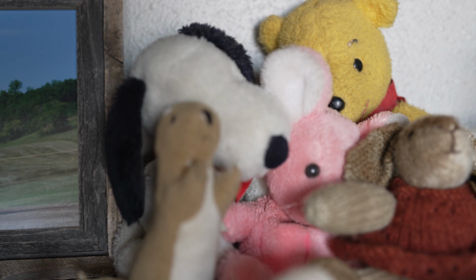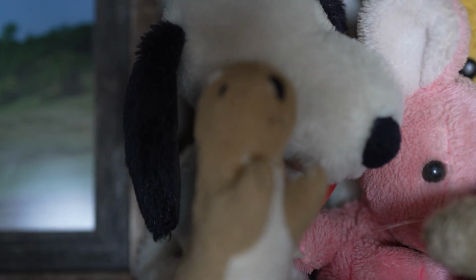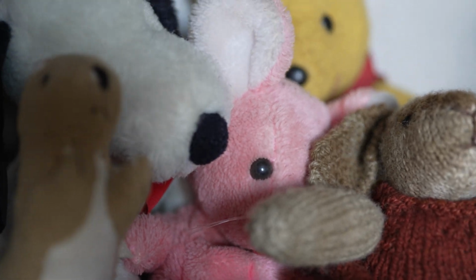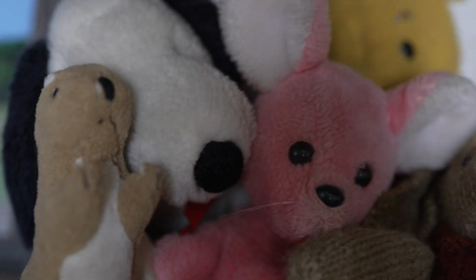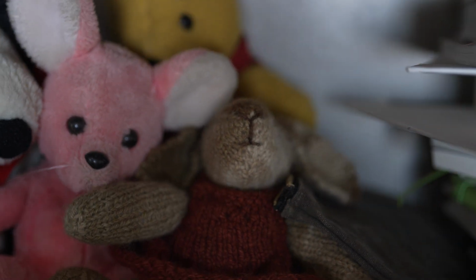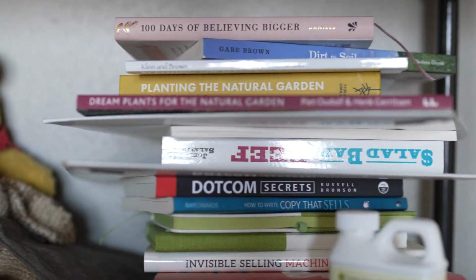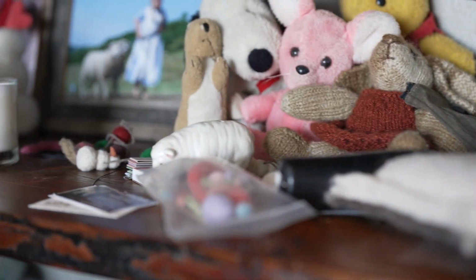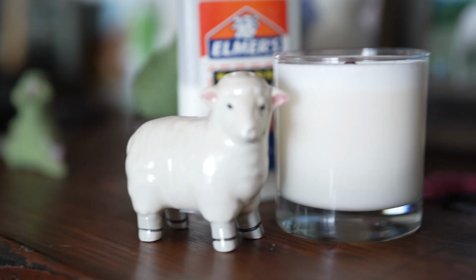Here's some special stuffed animals I've saved. This one my son called Gubby, my son Lane. Snoopy is my son Casey's. There's Whiskey Pinky Woodbury. She's mine. And Winnie the Pooh. And then there's a little bunny that Libby knit for me. Some books that I've either read or need to read, want to read. Some sheep that Chris gave me.